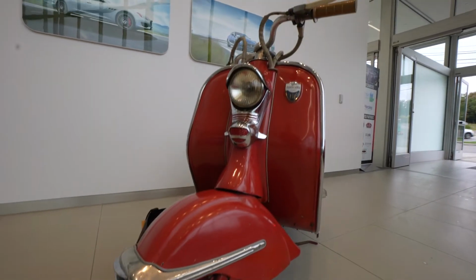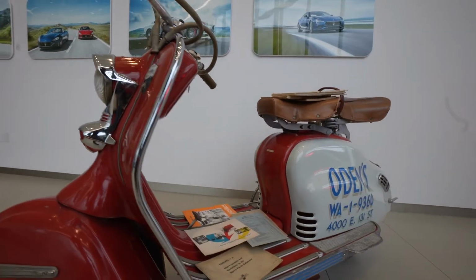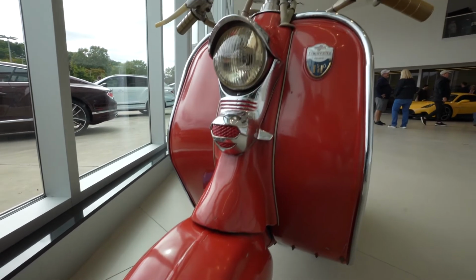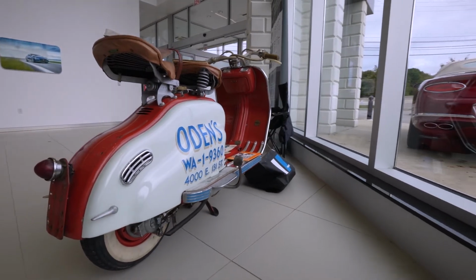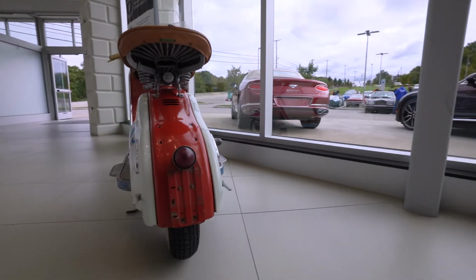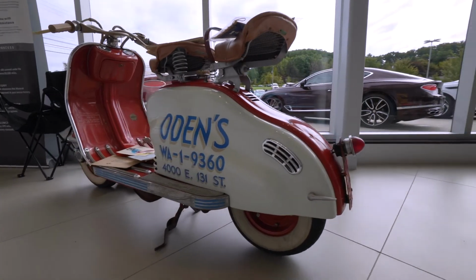It's a 1956 Lambretta LD 150. A good friend of mine was Ken Oden, and he owned a dealership in Cleveland. They operated from the early 50s the whole way up to late 60s. And this was the dealer bike. So this was the bike that they would give rides on to people who would come in and scoot around Cleveland and such. And even after the dealership closed, he held onto the bike. And it's all original paint. And I have both sets of side panels. The side panels that are lettered for the dealership, as well as the original red side panels that the bike came with from Italy.